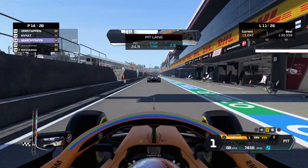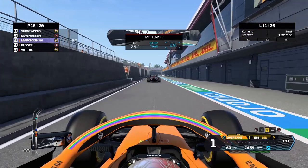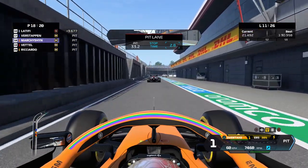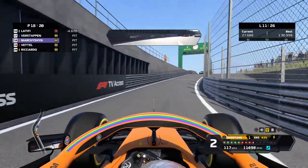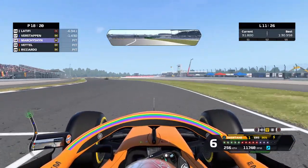All right, so Verstappen's right ahead of us. I think he was third, maybe second. No, never mind. Was he behind us? No, he was ahead of us for sure. Pit strategy complete. See these tires through to the end now. All right, we'll see what we can do.